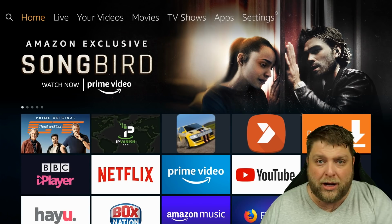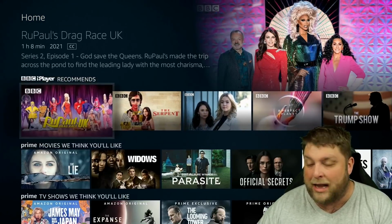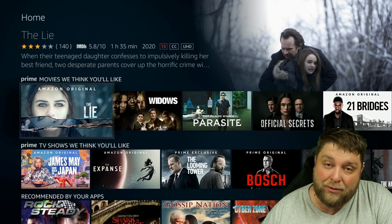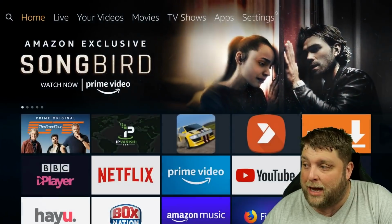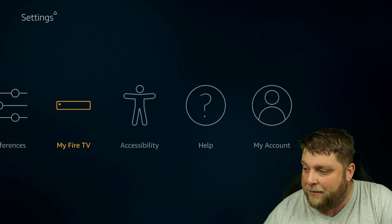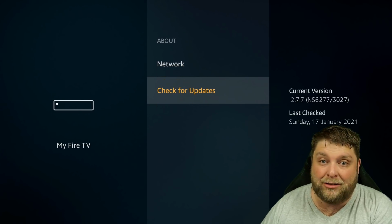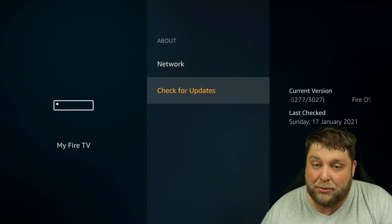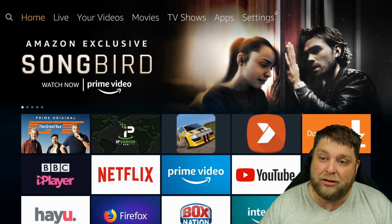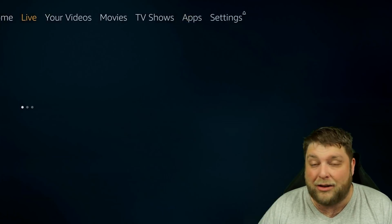So on all the other previous Fire Sticks, you used to go down the home screen and you'd find a live TV section here and it would say TV Guide. But I've just done an update on the 4K Fire Stick by going to Settings, down and across to My Fire TV, clicking on About, and it should say Install Updates or Check for Updates. There may not be an update for you, who knows? But if I go back home, what you're going to see is that on the Fire Stick 4K, we've actually got a live section at the top.